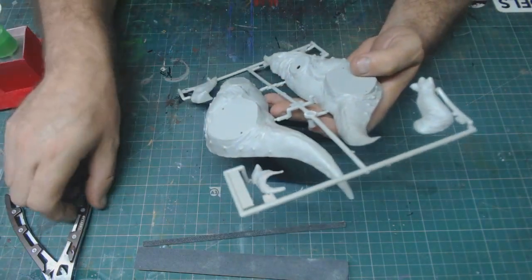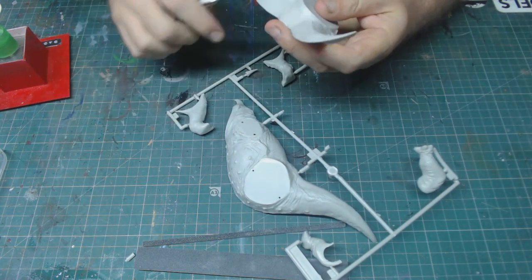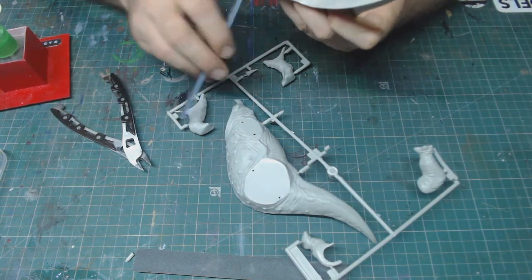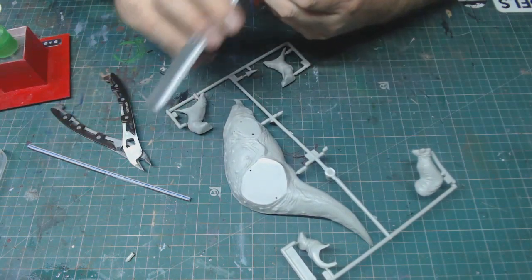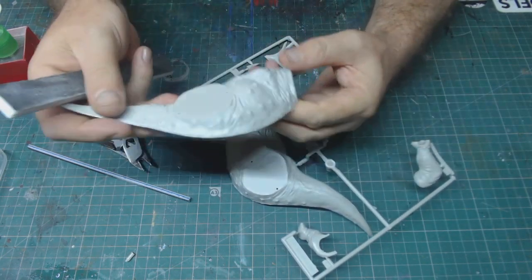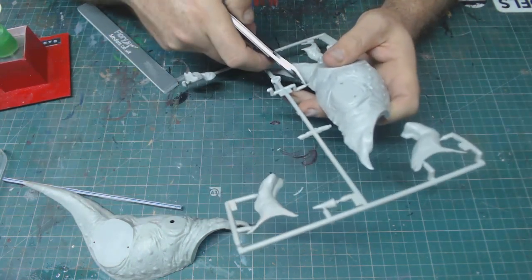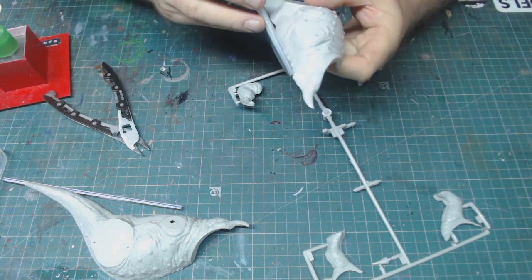So, what we'll do is we'll take all the bits off the sprue, and clean it all up and get it together. It's a very, very simple build. So, cut it off, leave a nub. Snap off. Not quite close. And then we'll give them a clean up. Clean up our nubs. Get all the bits off the sprue. Taking this off with the clippers, leave a nub, trim it a bit big, and then in with a sanding stick.